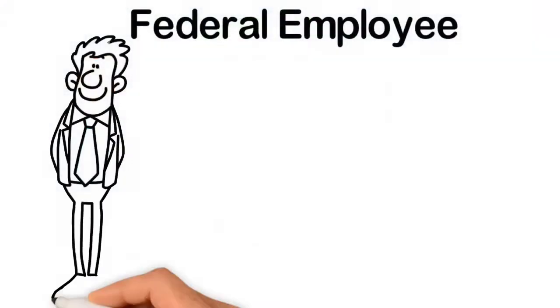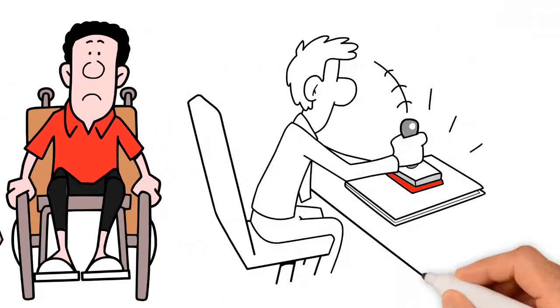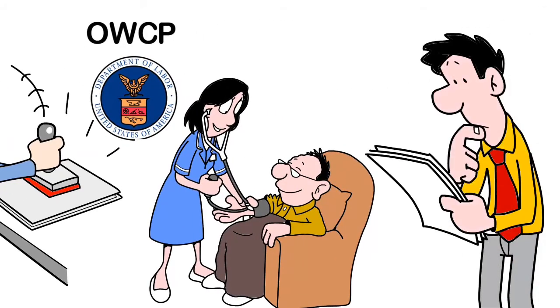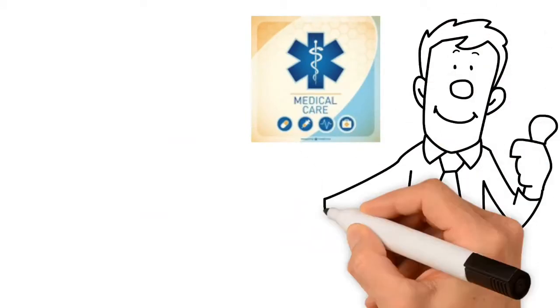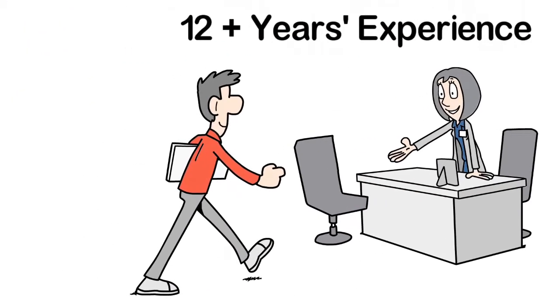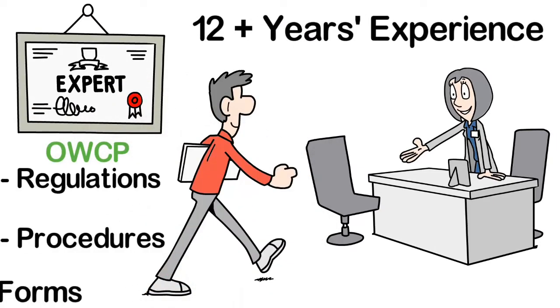If you're a federal employee who's been injured on the job, you know it's important to get your case approved by OWCP to get wage loss compensation and medical care. However, the paperwork can be tricky. At Nassau Queens Medical Care PLLC, we specialize in getting you the medical attention you need right away. With over 12 years' experience in treating federal employees who are injured on the job, our doctors are experts in OWCP regulations, procedures, and forms.